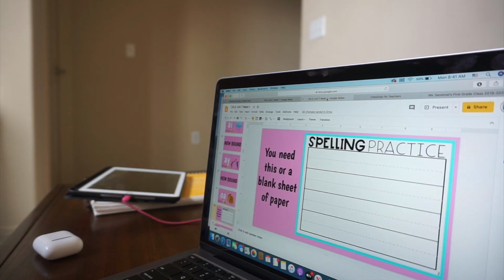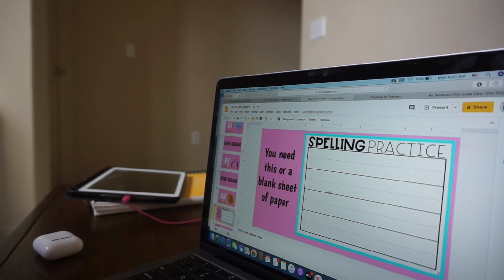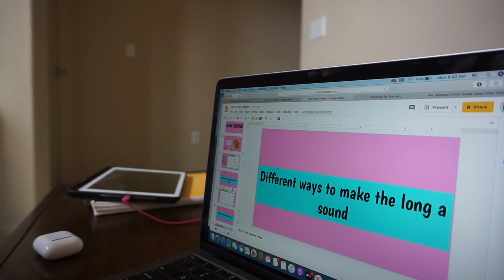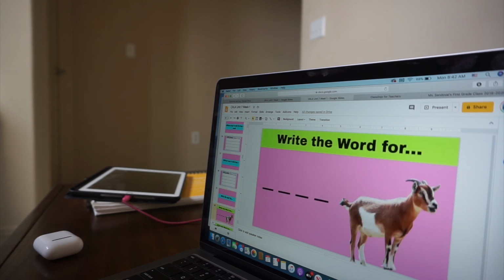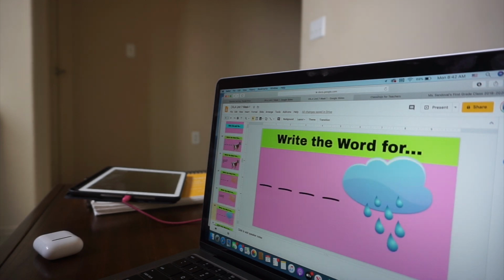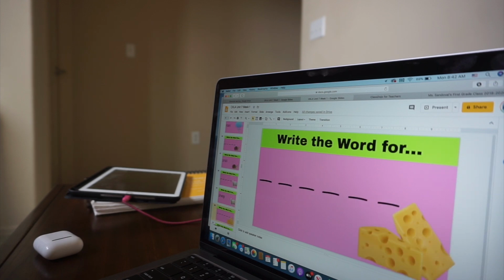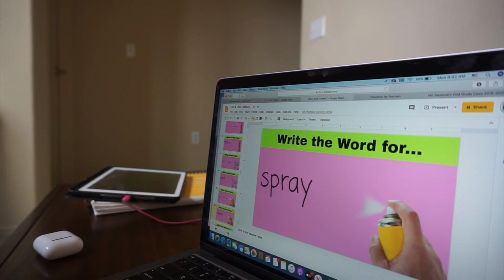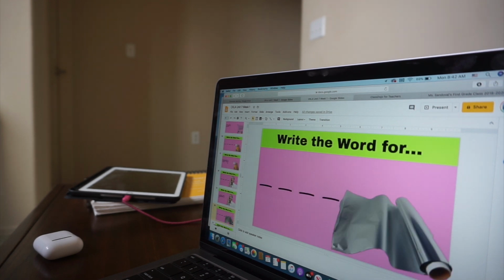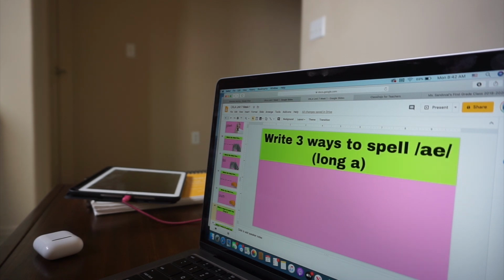Today we are using this paper. The activity for today is, we're going to think of different ways to make the long A sound and different ways to make the long O sound, and then we're going to write the word for the following pictures. So goat, soap, rain, snail, sheep, cheese, thorn, cart, spray, yawn, foil, couch, and then those are duplicates.